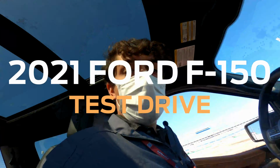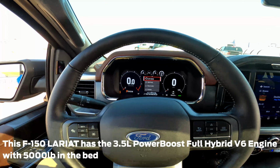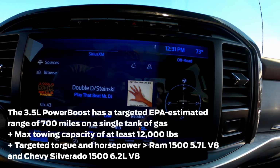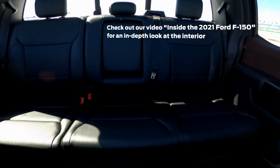This is the PowerBoost. So this is the hybrid F-150 coming in 2021. Spacious in the back. Lift that up, there's a power inverter in there.